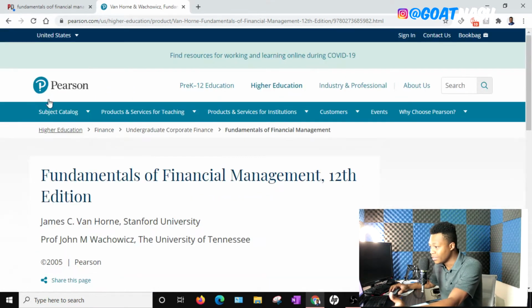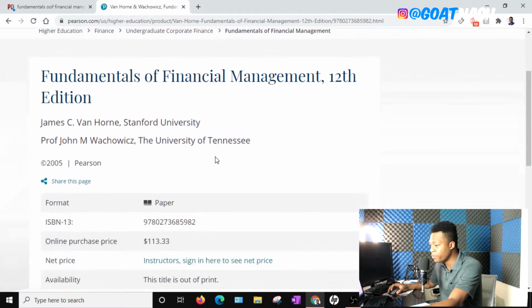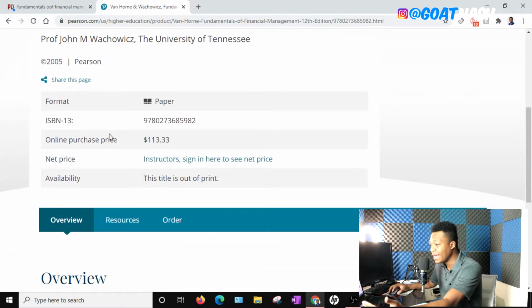But alright, so this is actually one of the websites that universities use to sell students books. So you probably have to purchase it using this website. If not, it's going to be the bookstore, which is more expensive. But pretty much this is the 12th edition, and the online purchase is $113. So just imagine having to purchase like 2 or 3 of these for 3 different classes, and now you spent so much money just on textbooks. So I'm going to show you how to get this one for free.